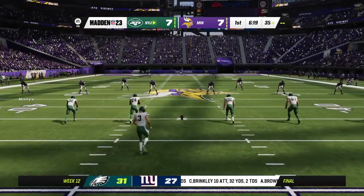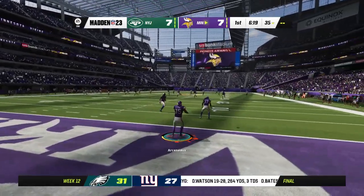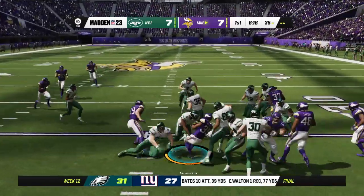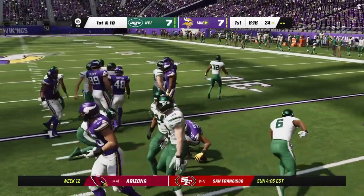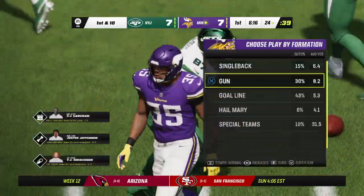So all even at 7 now as they kick it away. From a couple yards deep, he'll bring it out of the end zone. And he'll be stopped right around where he would have been had he gone down to a knee, maybe a yard shy of there at the 24.